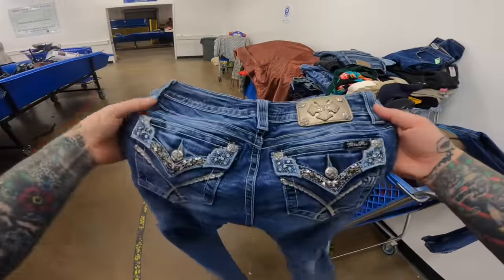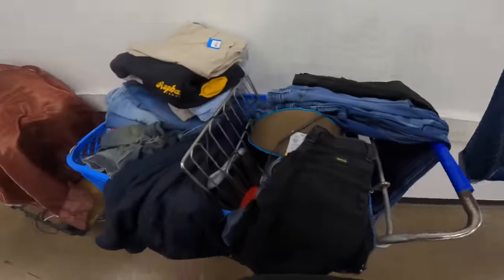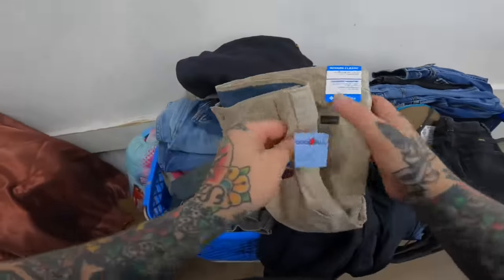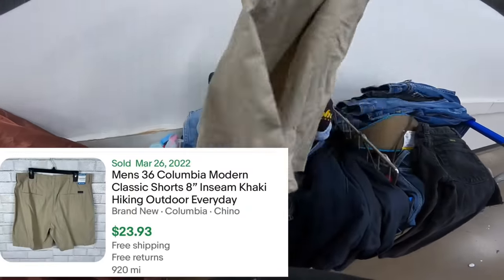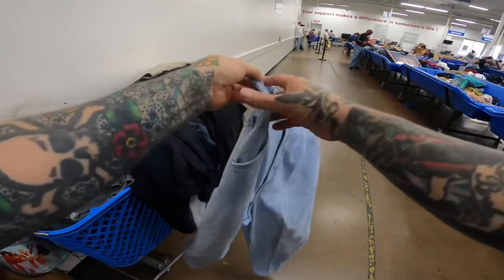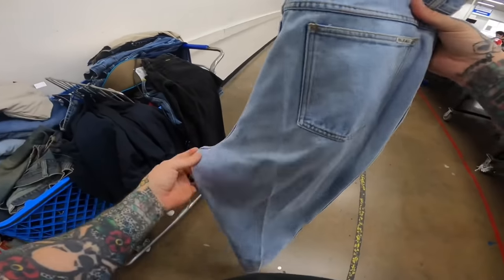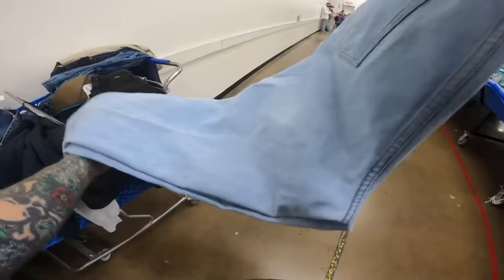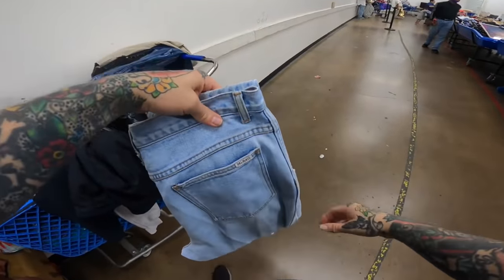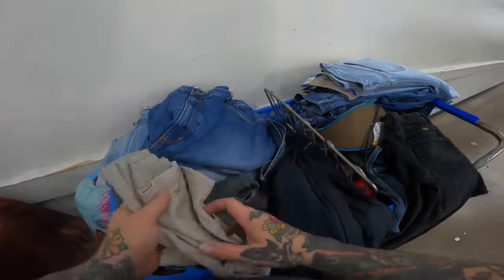Of course she found some Miss Me. Make that two pair of Miss Me. Oh, new tags. What do we got here? Some Columbia modern. There we go. Now, usually I'm going to tell you not to pick up Bill Blass, but you can look at these pleated high waist mom jeans and tell that there is some woke, gentrified, probably doesn't bathe and has dreadlocks in Portland that is just looking to wear these to their next protest.